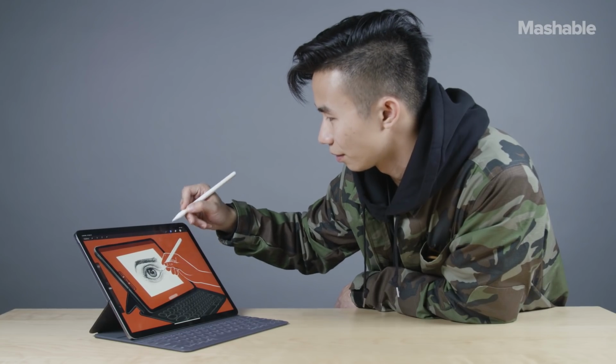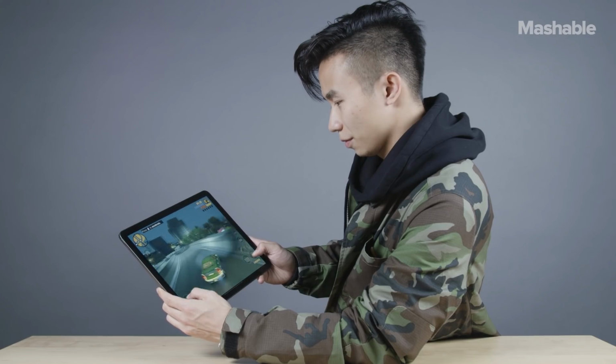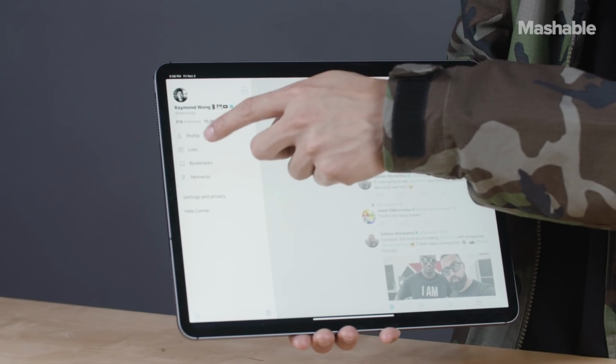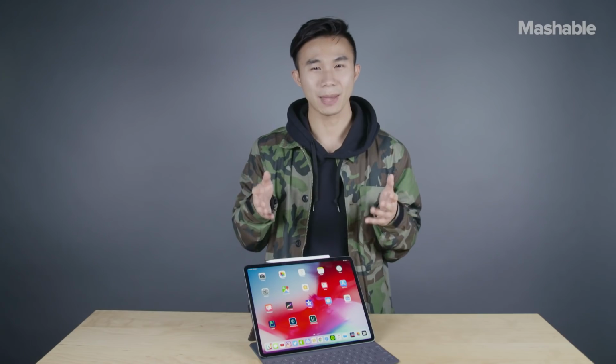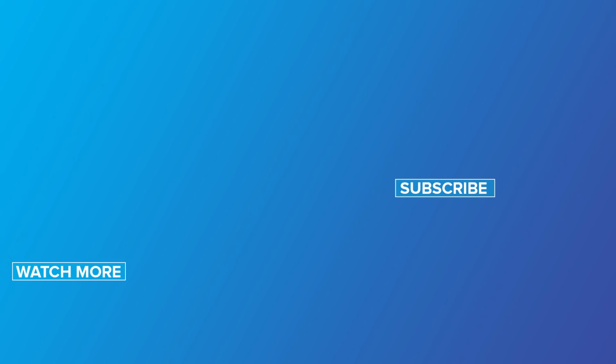What you need to do is ask yourself, what are you going to do with the iPad? If you're really going to embrace making things with the apps currently available, then the new iPad Pros are great investments that'll last for years. But again, if you're just using it to watch YouTube videos or browse Twitter, you're better off with a cheaper iPad or another brand of tablet.